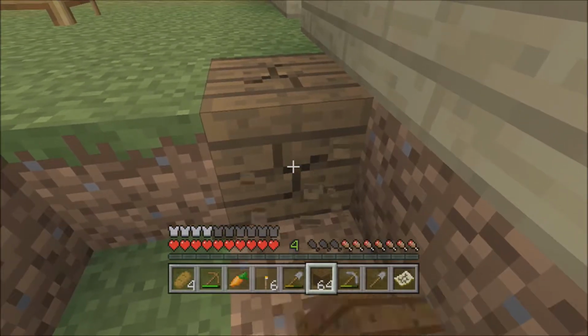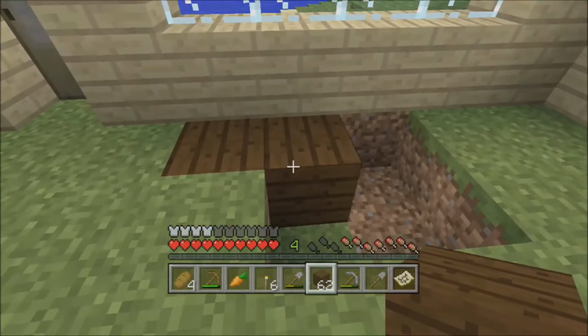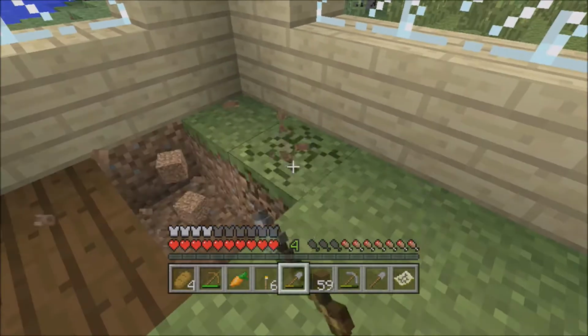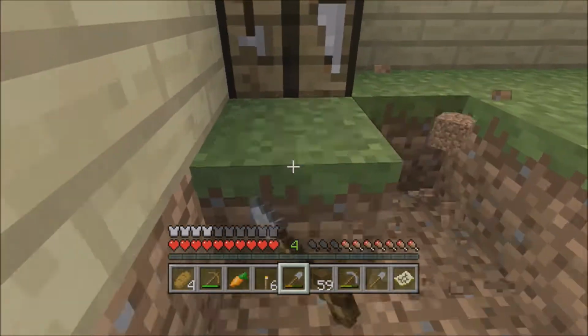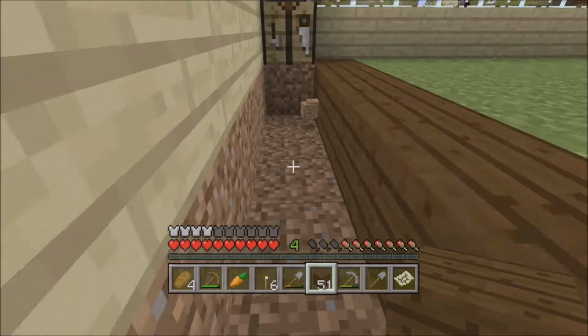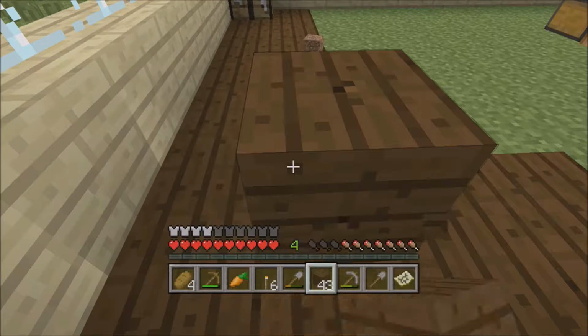Oh yeah, I like that a lot better. Don't want to waste wood. Oh crap, that was a screw up. Sorry if y'all hear my controller too.